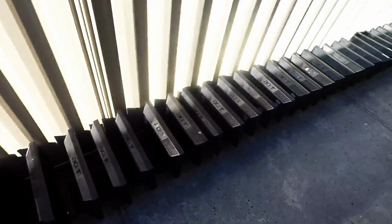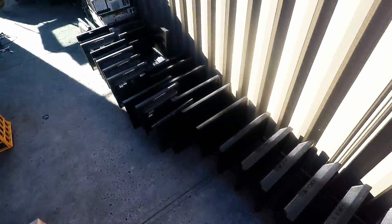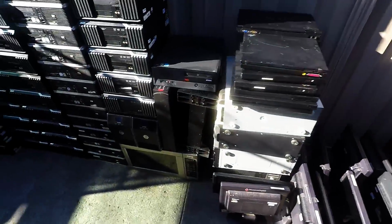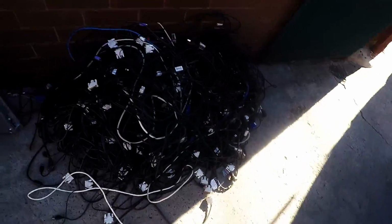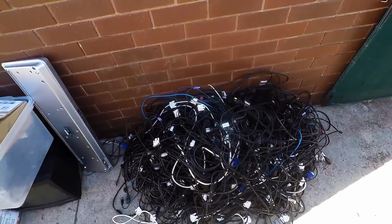So I've obviously got to get onto these Aces. Certainly want to get rid of them before New Year's. Don't want to be tripping over them after a few vinos. A whole heap of cable here, probably about, I don't know, 100 kilos.